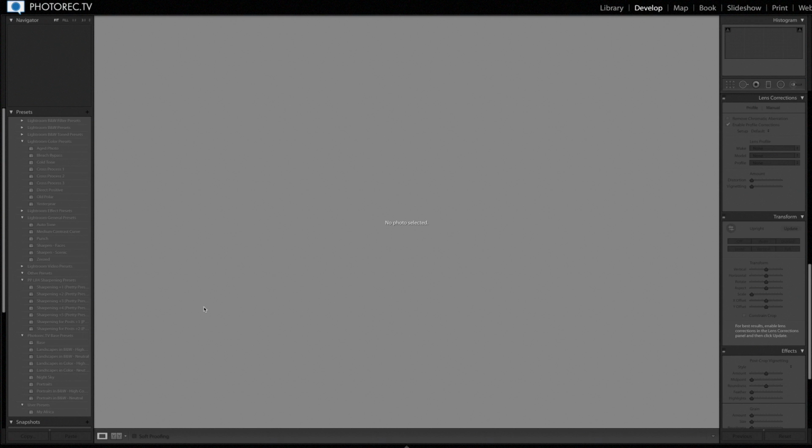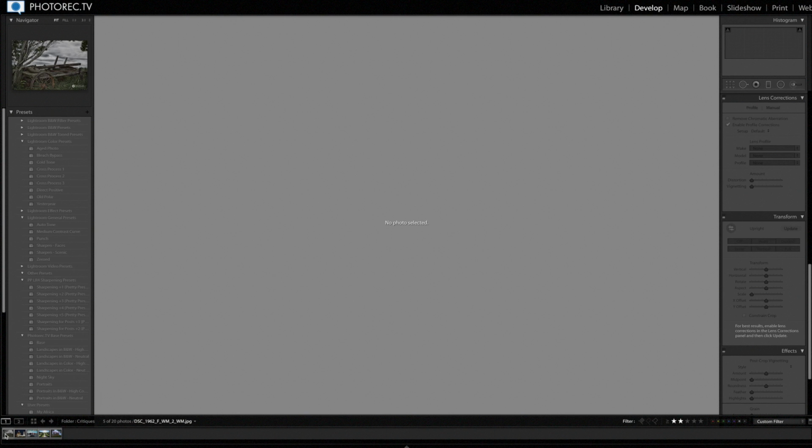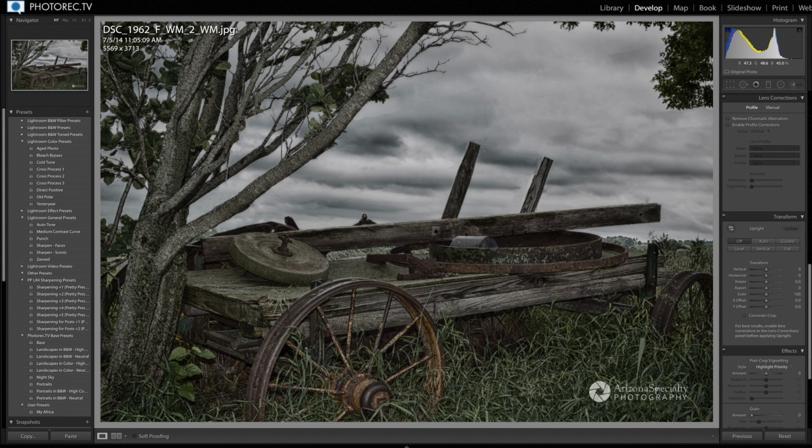Let's dive right into our first image. This is going to be shorter than last critique. They just go on too long, and I want more people to watch these. Shorter's better. Our attention spans these days are short. All right, first up we've got Arizona Specialty Photography Watermark.